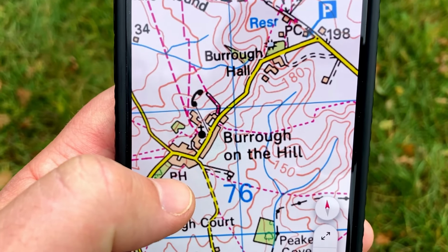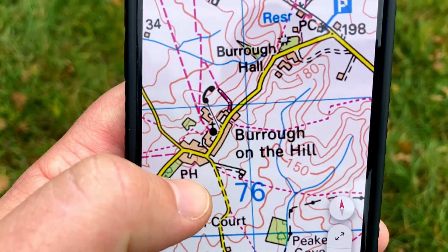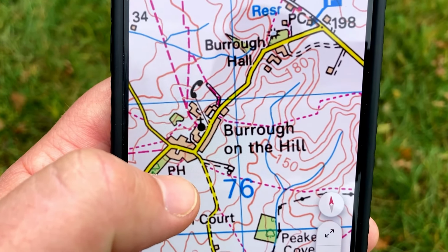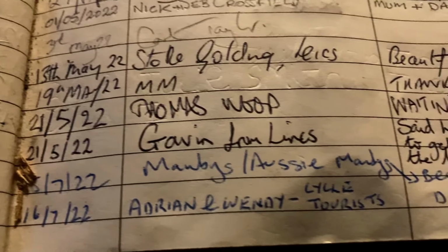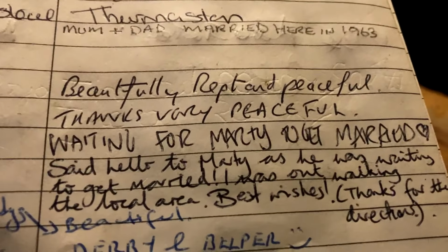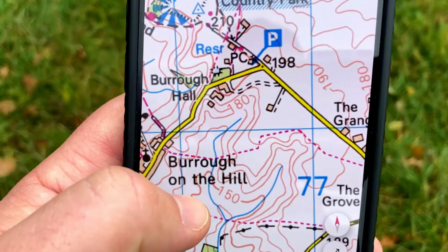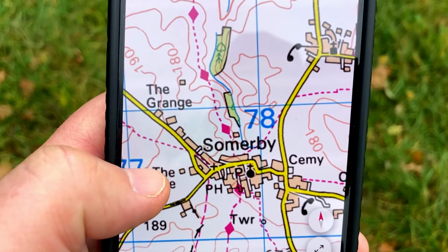Last time I was there, I happened to be walking past when the groom was outside the church and his wedding was happening in an hour or two. And I got chatting with him and he looked really nervous. And I wrote in the book and mentioned that I'd been chatting to him and congratulated them. And then I'll make my way back along that public footpath back into Somerby.